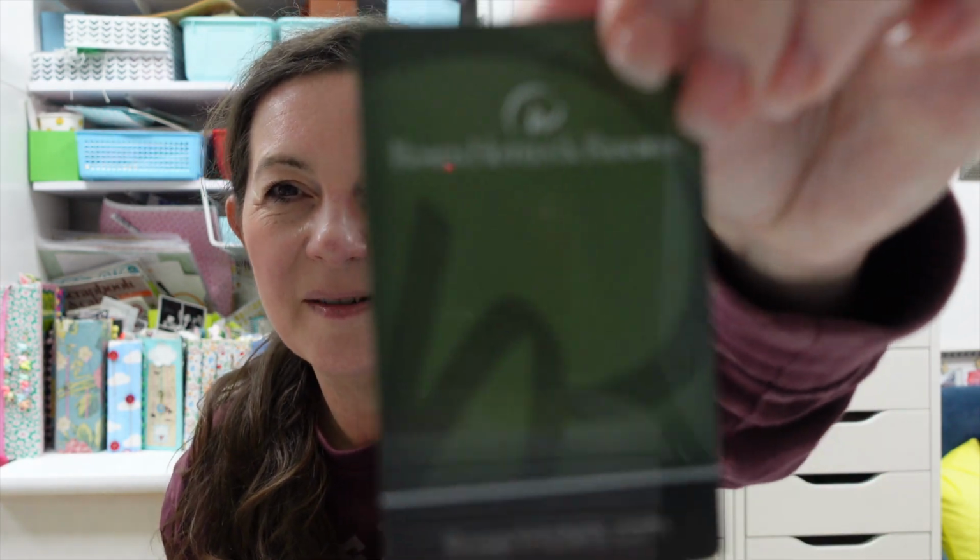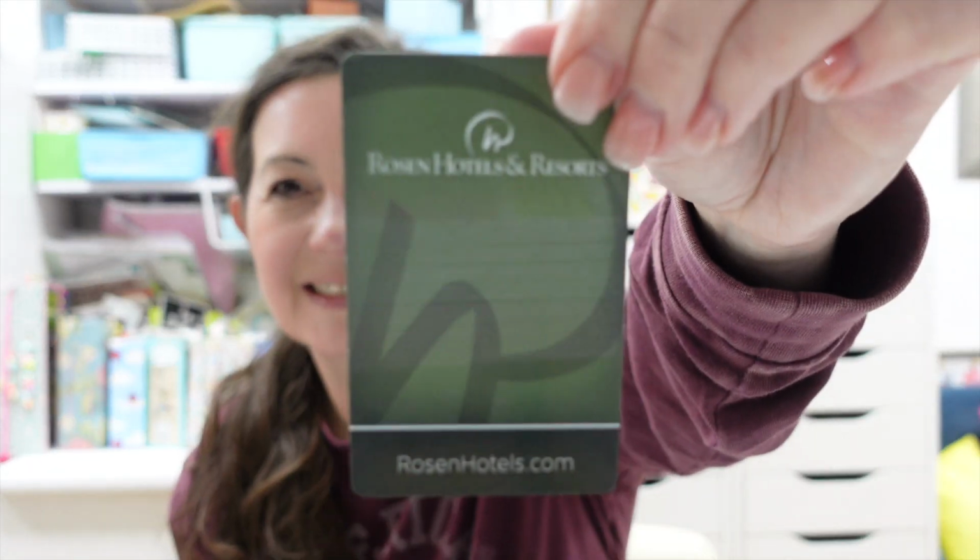I do love a hotel key. I don't think you're supposed to take them, are you? Do you take them? We always get given 2, and I just return 1. I've got the Rose and Inn. I just think these are fun, popped in a little pocket.